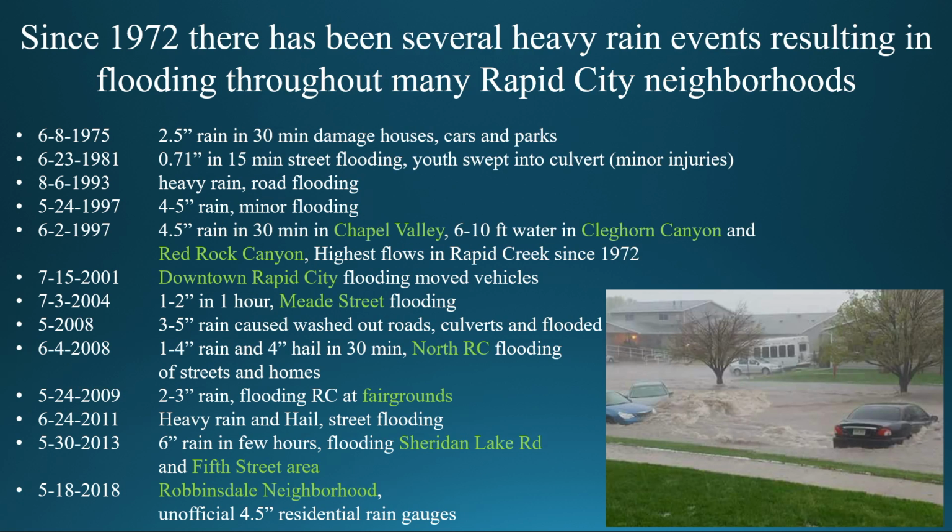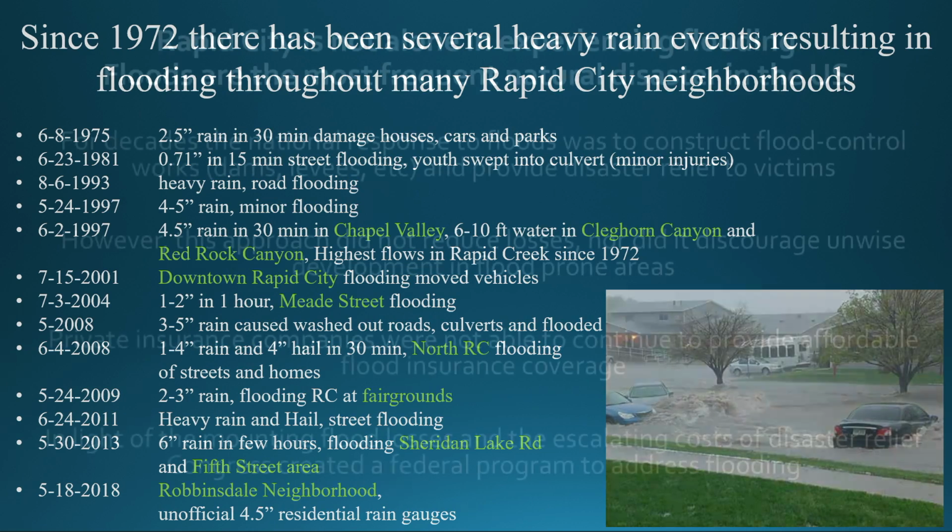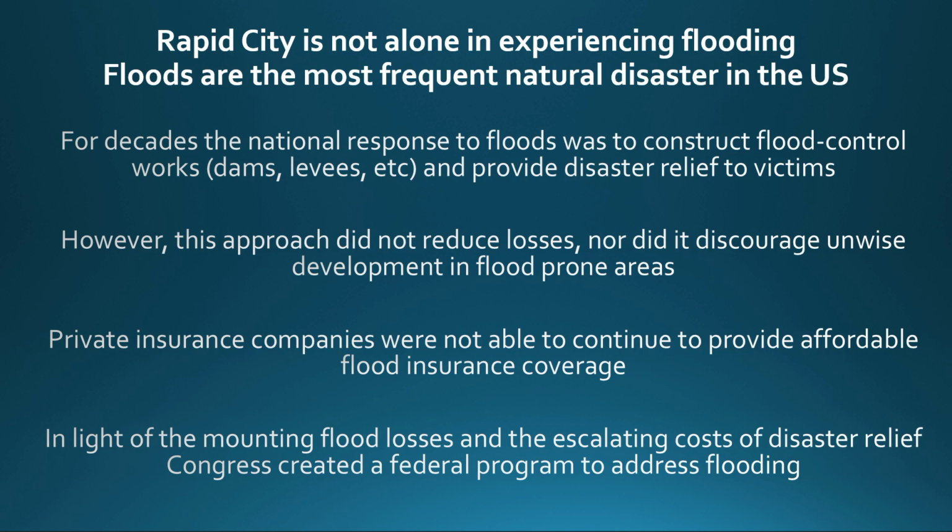More recently, in 2018, Robbinsdale neighborhood flooded, where an unofficial 4.5 inches of rain flooded the streets. Rapid City's not alone in experiencing flooding. Floods are the most frequent natural disaster in the United States.